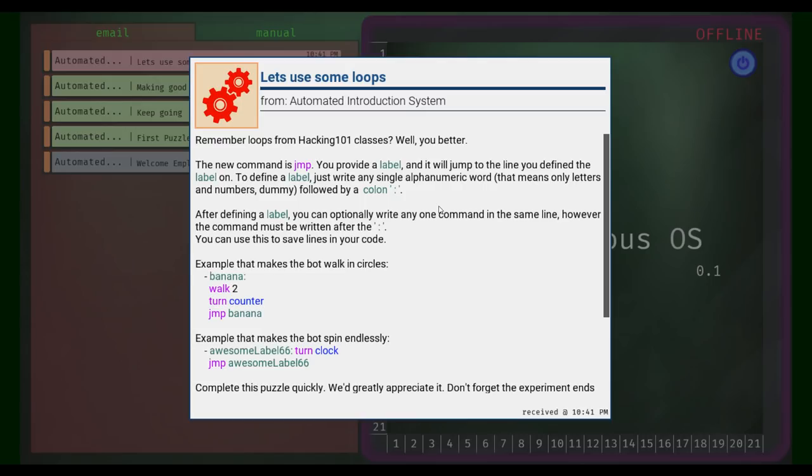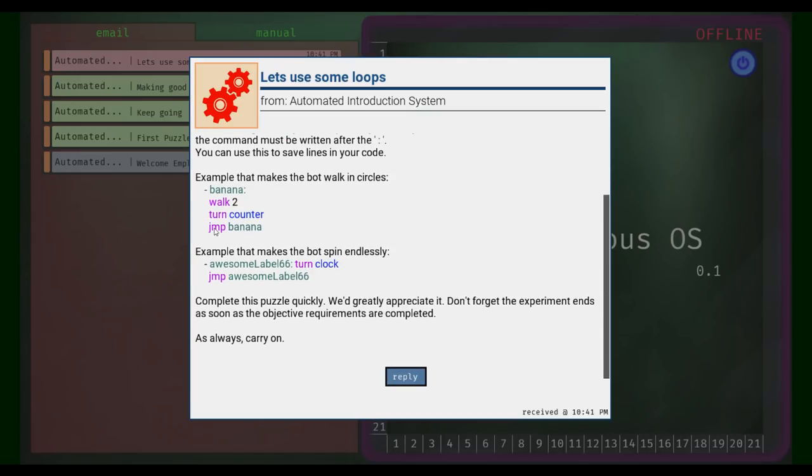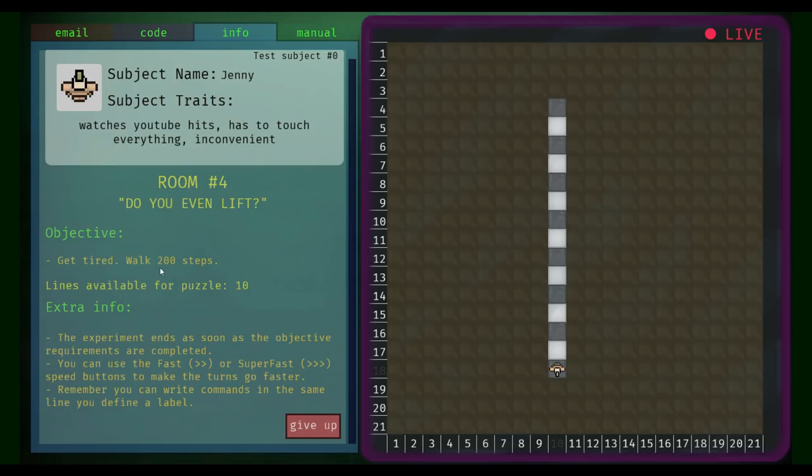The new command is jump. You provide a label and it will jump to the line you define the label on. Makes sense. That's how jump works. To define a label, you just write any single alphanumeric word followed by a colon. After defining a label, you can optionally write any one command in the same line. However, the command must be written after the colon. Example. I know how this works. Walk, turn. We'll get conditionals in the next step, I guess. Example that makes the bot spin endlessly. Complete the puzzle quickly. We greatly appreciate it. Okay, sure. Get tired. Walk 200 steps.